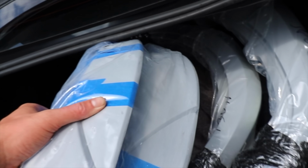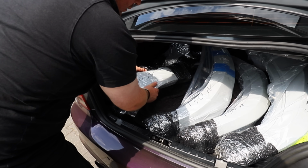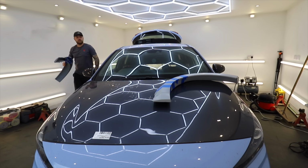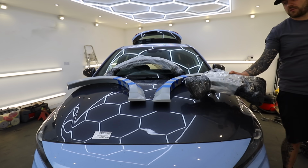So we very carefully loaded up the questionably packed body kit around the luggage which we already had in the car. Then all I had to do was pay my outstanding balance on the bill, and then we can try and get the kit back onto home soil and get it onto my car. And now we've got the kit back home, we can take a proper look over what I've bought and see if I've wasted my money or not.